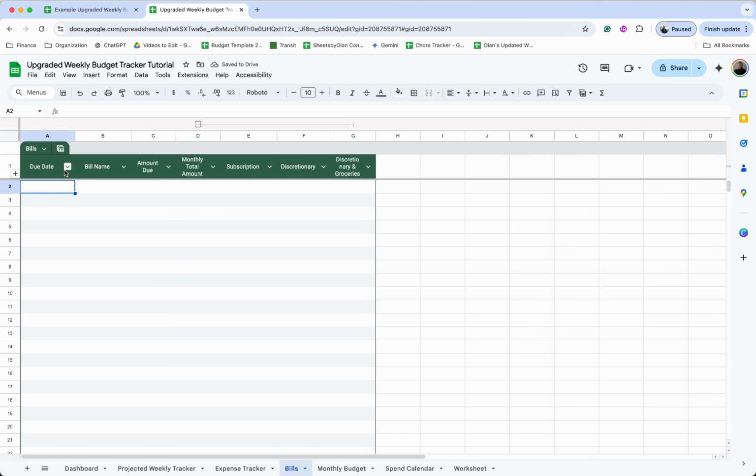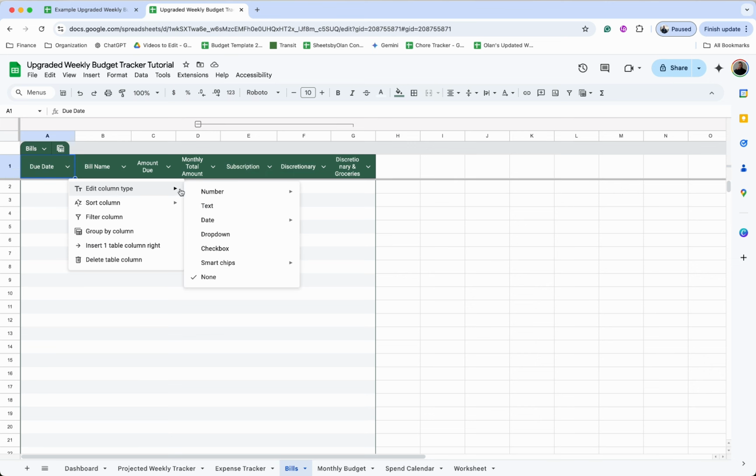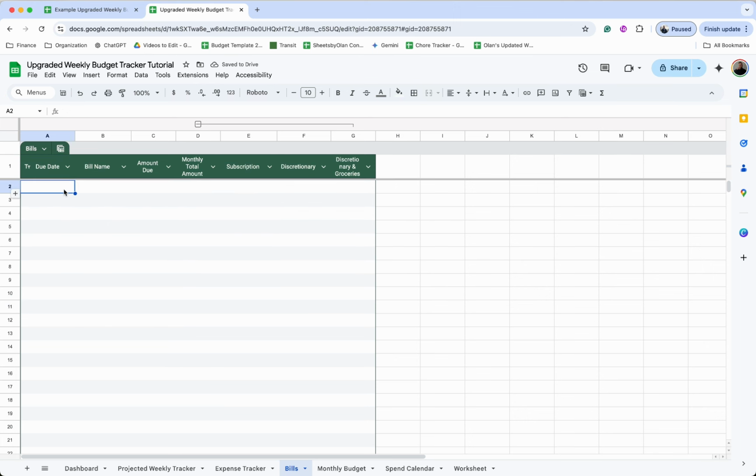All right, so now we need to add some categories to our columns. So I'm going to click on the drop down for due date and click edit column type. Now instinctually you would think that would be a number or a date. Instead, we want this to be a text. And the reason why is because we'll have either the option to put in a number, or we can have weekly or one time. So we want to have a little bit of flexibility here. And if you set it to a number, for example, then if you try to put in weekly, it will flag it as an error.